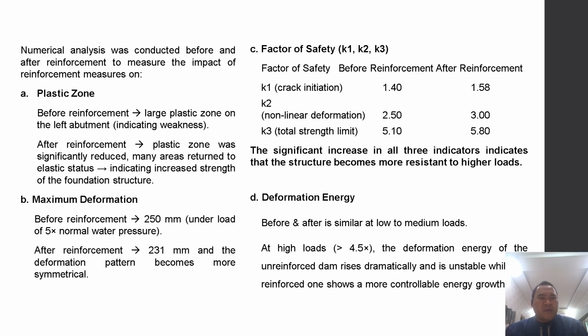And after that, numerical analysis was also conducted before and after reinforcement to measure the impact of reinforcement measures. First is the plastic zone. Before reinforcement, there was a large plastic zone on the left abutment, indicating weakness. After reinforcement, the plastic zone was significantly reduced. Many areas returned to elastic status, indicating increased strength of the foundation structure.